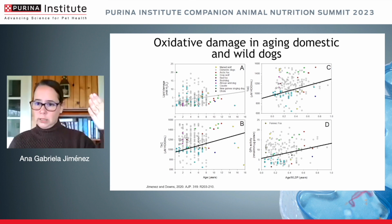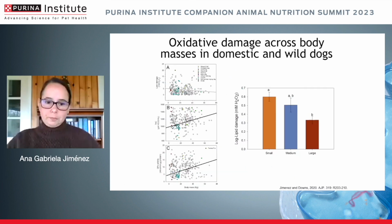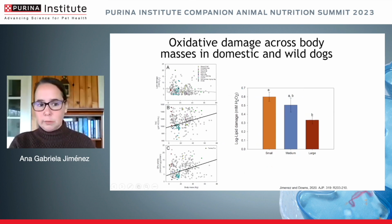And so domestic dogs have an increase in damage. Wild canines have an increase in everything that's good for them to thwart that oxidative damage. And so that's one thing that they have in common. If we look at body mass, what you'll see is this. Again, the domestic dogs in this gray line demonstrate a decrease in lipid damage with increasing body size. And so that's not what we expected.